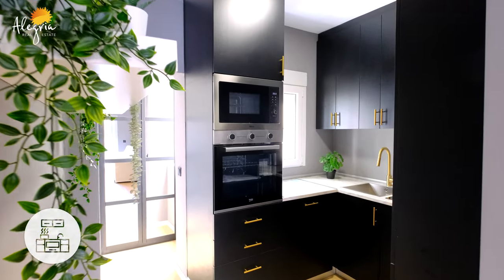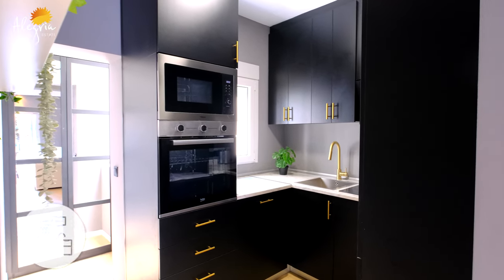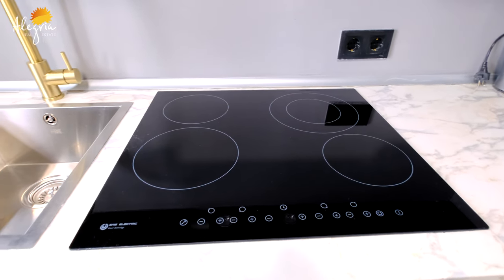So if you continue, we can go into the kitchen. As you can see, the kitchen has a nice black color. We have all the white goods and of course a nice sink where you can clean your dishes.